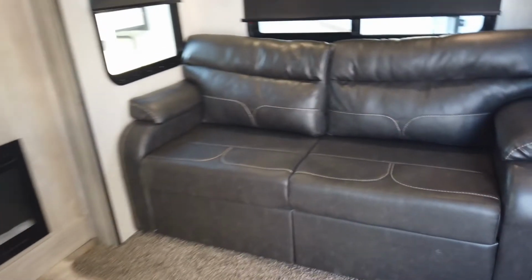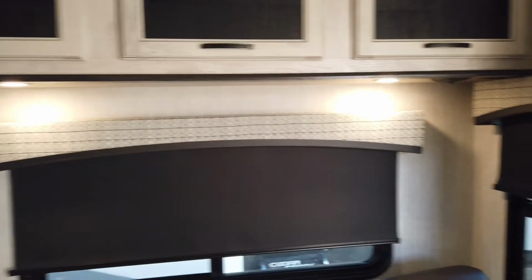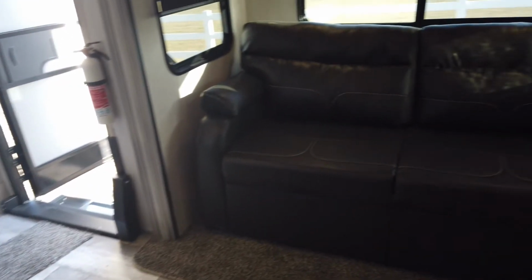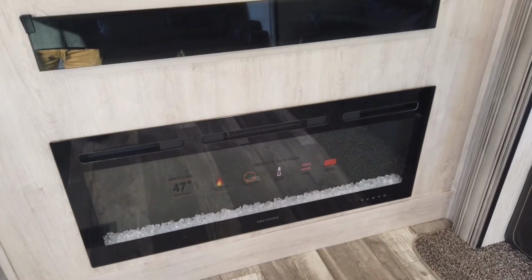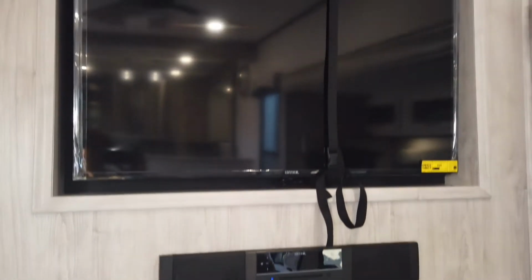Right over here you have 2 couches that make out to beds. Do have storage over those. Beautiful valances. There's your recliners. And the other side has left seat also, makes out to a bed. Huge 47-inch fireplace, sound system, and television comes with this unit. Also has a ceiling fan right in the front room.